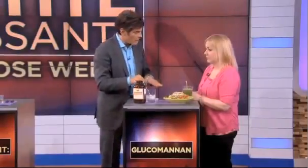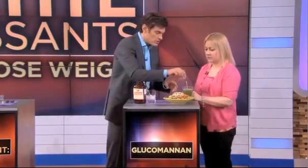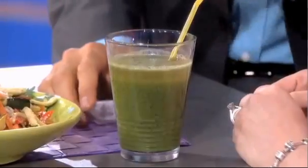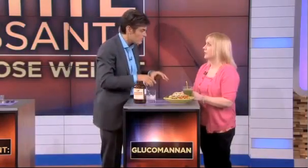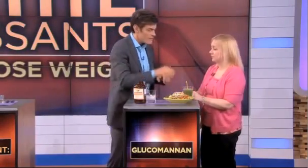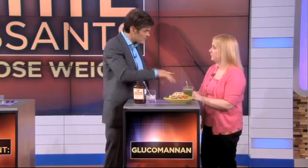There's 3 forms to get it in. You can get it in the powder form I just showed you, and you put the powder into your green drink. That's what I like to do, or whatever breakfast shake you might be having. You can add it to smoothies and sauces. You can mix it anywhere you want. Protein drink in the morning. Protein drink's perfect. You add it in there, so you don't change anything else. Just add a little bit of the Glucomannan.